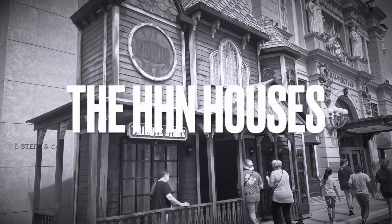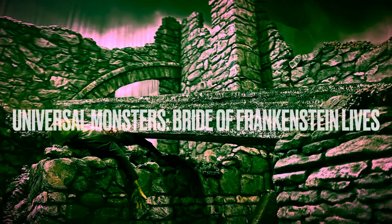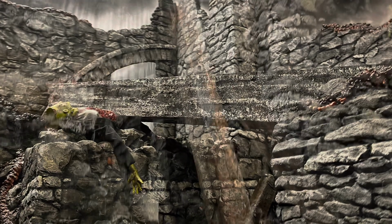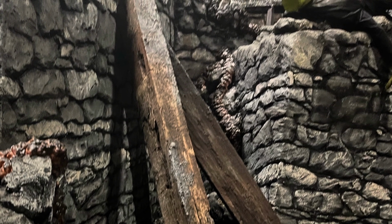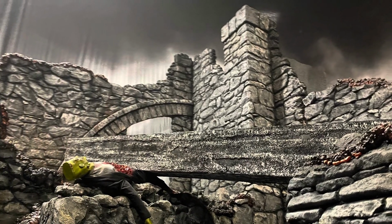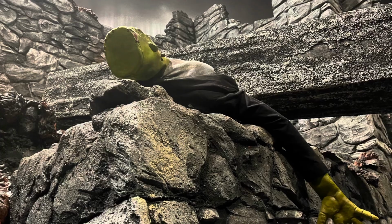Now let's talk about the good stuff, the houses. The first one up is Universal Monsters, Bride of Frankenstein Lives. You enter the tower ruins where Frankenstein's monster pulled the lever to bring down the walls and destroy him and his bride. The Bride of Frankenstein does everything she can to bring him back to life by any means necessary. So you'll see her going through a lot of measures, messing with vampires, to make sure she can bring him back to life.